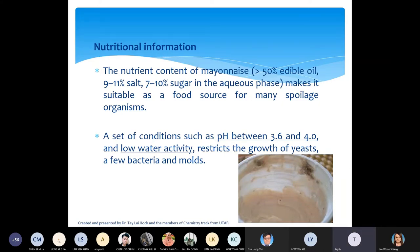Another important fact is the nutrients contained within the mayonnaise, because it has oil, salt, sugars, and so on. This is actually suitable as a food source for many bacteria, or what we call spoilage organisms. One example is mold. If we leave it for too long, you will see mold, which is part of the spores, and this mold is part of the yeast family.